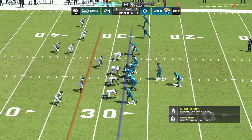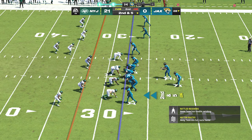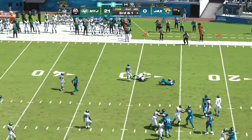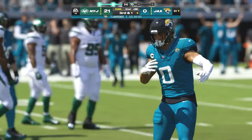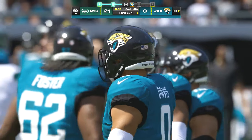They really love to get him into one-on-one opportunities, and this is one way. Work him out of the slot and create a mismatch. Who's going to cover him? Corner, safety, linebacker? He's got a way to beat all of those positions. Lawrence's throw going to be caught by Davis. And he's dropped just before the line to gain. 4-yard pickup leaves him with 3rd and 1.